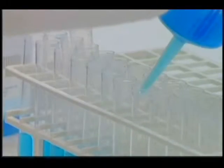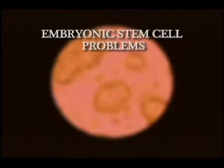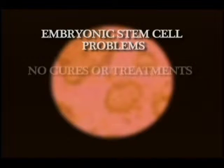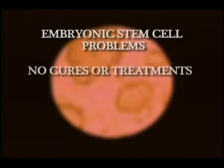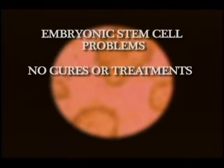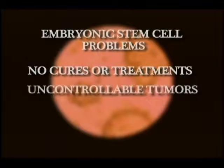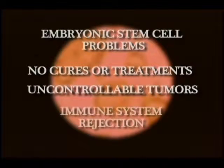But there are real scientific problems with embryonic stem cell research that no one seems able to solve. In fact, not one successful cure or treatment has ever resulted from embryonic stem cell research. And scientists now say cures may not emerge for decades, if ever. Embryonic stem cells are unstable and tend to form uncontrollable tumors if transplanted into the body.